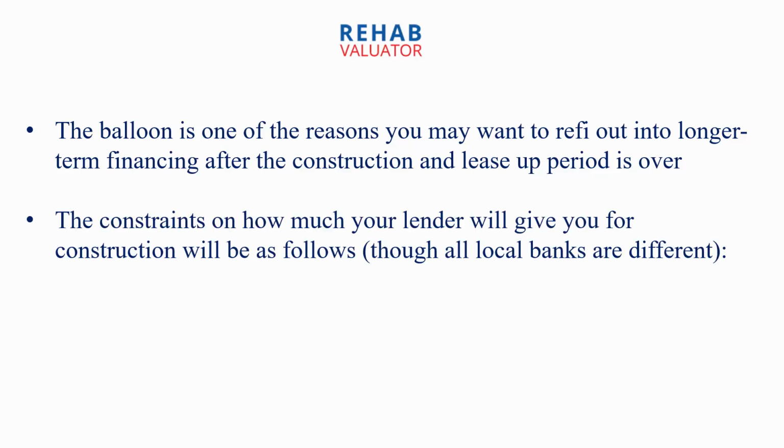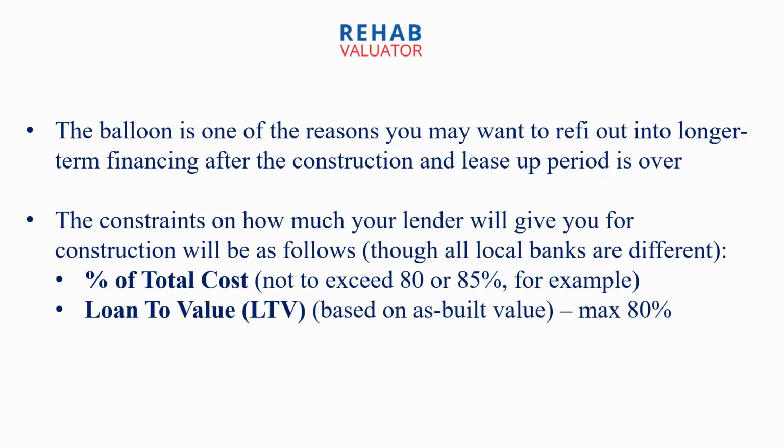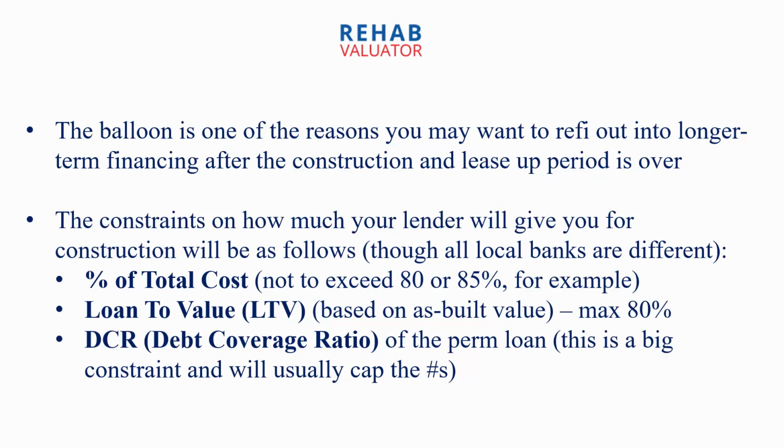The constraints on how much your lender will give you for construction will be as follows. Though again, all local banks are different and have different lending criteria. They may cap you at a percent of total cost, not to exceed, for example, 80 or 85% of cost, right? Land plus construction. Loan to value, based on as-built value, max, let's say 80%. Oftentimes, what they will do is they will say, we will give you the lesser of 80% of as-built value or 80 or 85% of cost, for example. And then you're also going to be capped by the debt coverage ratio of the perm loan once the building is built and leased. So this is a big constraint and will usually cap your numbers. And we'll look at an example.